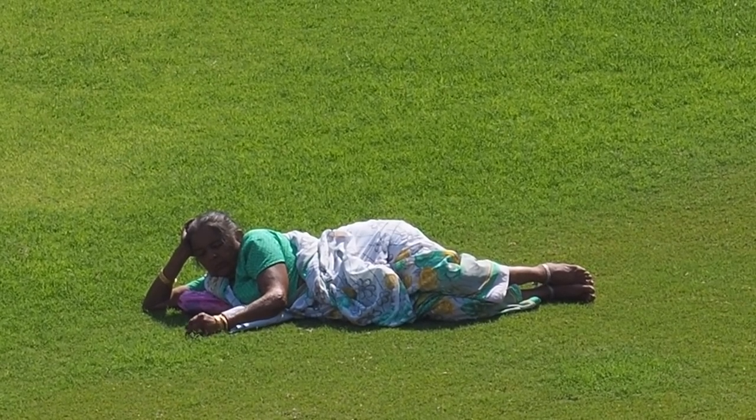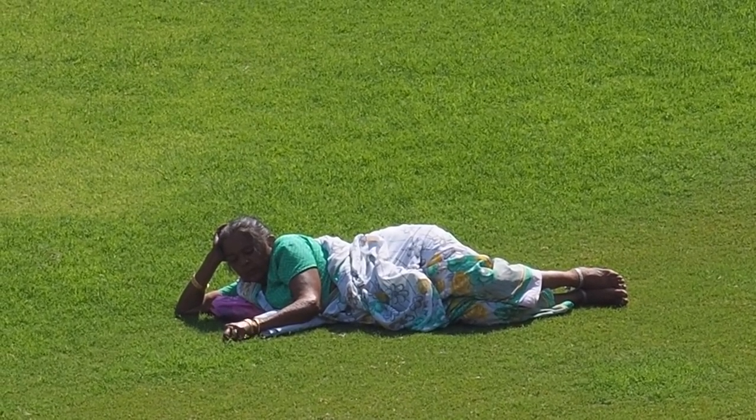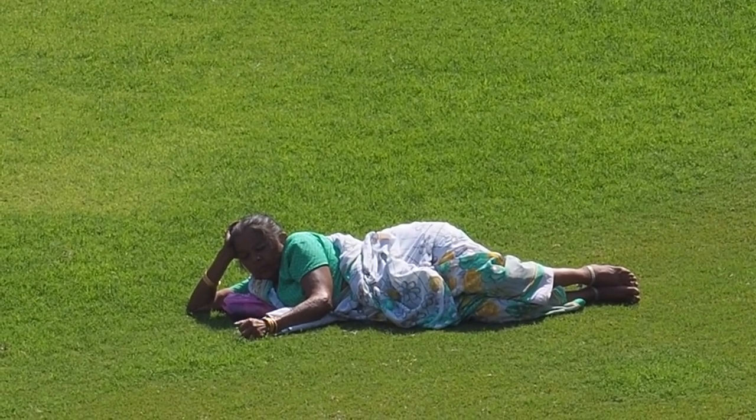We think this lady is a gardener because it looks like she's picking weeds, but she's also taking a little break at the same time. Just pulling out some grass.